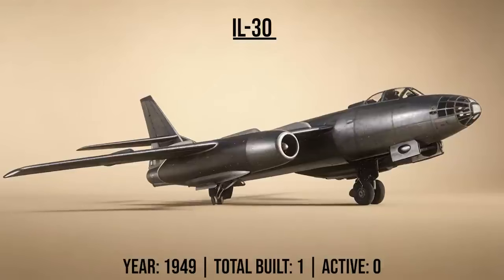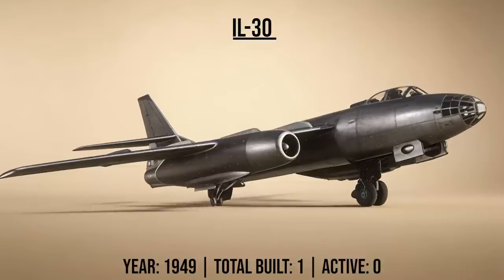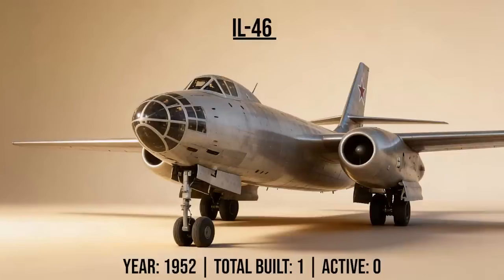IL-30, the swept wing, the unstable step, a radical jet bomber prototype designed to be faster than the IL-28. It had swept wings and bicycle landing gear, but it was too dangerous to fly.